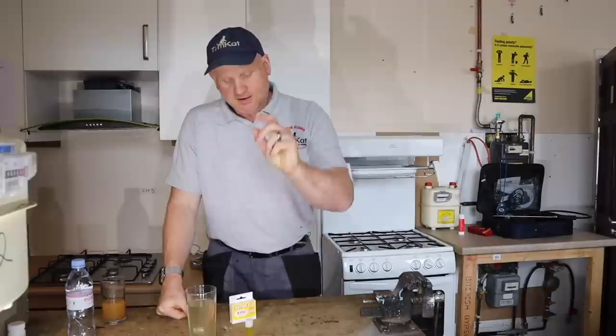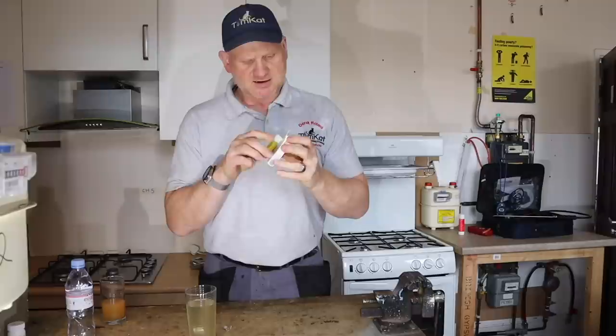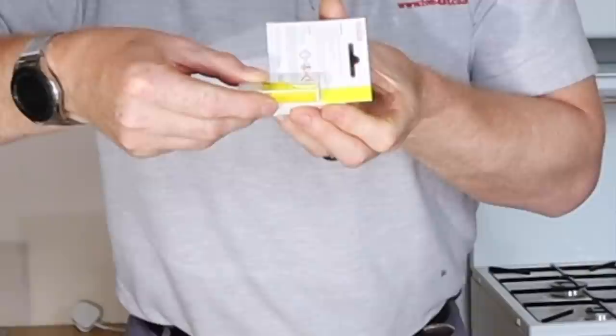Now the 10 minutes are up. Woohoo! Look at that! Now that is a lovely yellow colour. Now on the back of the box there is a colour matching chart which we have to match to. And if I put them together, I would say they're pretty much the same colour.